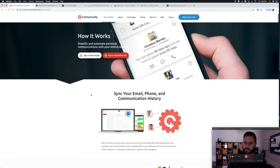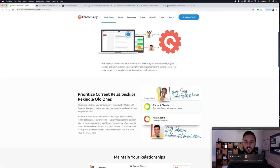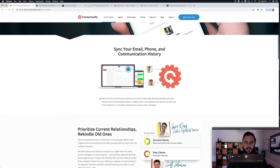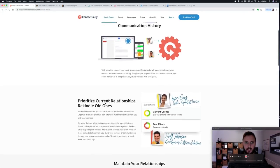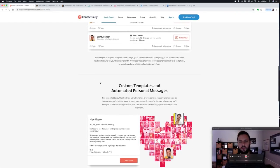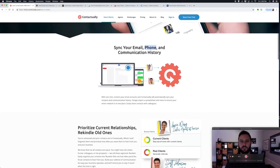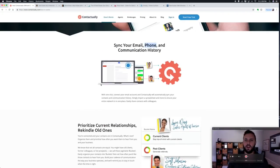Pretty cool. So you can sync your email, phone, and communication history. I'm not quite sure how it would sync your phone history. This is kind of a new thing I've noticed on here, and I'm curious as to how it could possibly do that. If anyone's using Contactually, please make a comment and explain that to me, that'd be great, because they have changed their website. Unlike Realvolve, Contactually is constantly evolving. It's one to watch, and it might be one for you to pick up depending on your current situation.